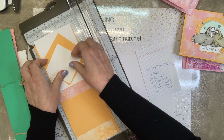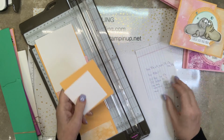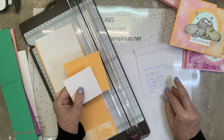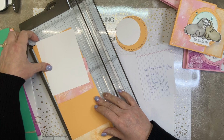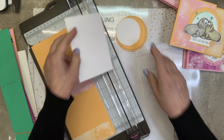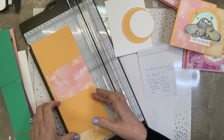Okay, so these are for the circles. And the circles are right here. And the big circle is 3.5 by 3.5. The little circle is 2 3/4 by 2 3/4. I have those ready to roll. Okay, this is for the back. And the back is 5 1/4 by 4.